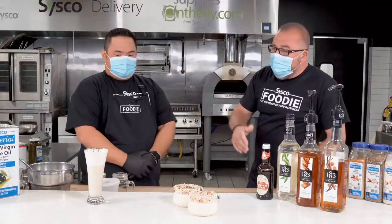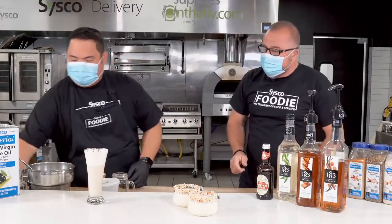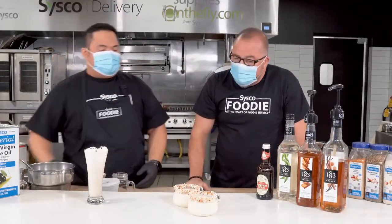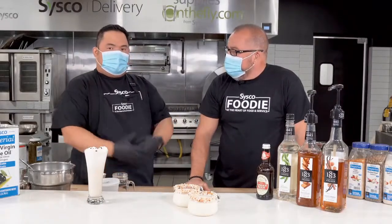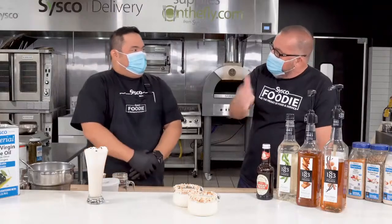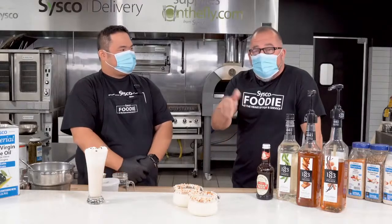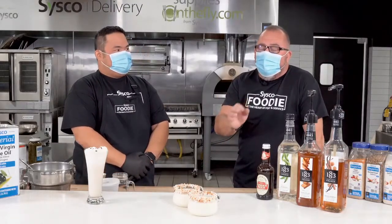So let's talk about them. We have two of them up here, and I think we probably want to give this one a little bit more of a splash. Yes, sir. So the first one, what we have here is traditionally known as a coquito, and it's a spin on an eggnog. My wife is Puerto Rican and this is my favorite drink during the holidays. Viewers out there, this beats eggnog all day long.